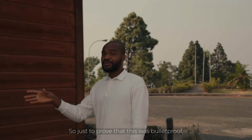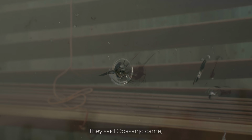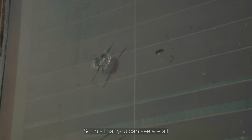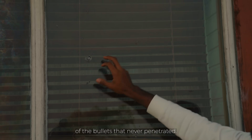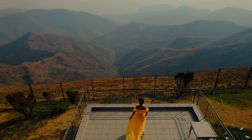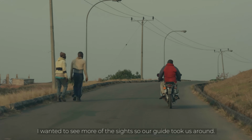So just to prove that this was bulletproof, back then, according to the people on ground, they said Obasanjo came and then he stood somewhere there and the shots hit these glasses. So these that you can see are all bullet holes of the bullets that never penetrated. I wanted to see more of the site, so our guide took us around.